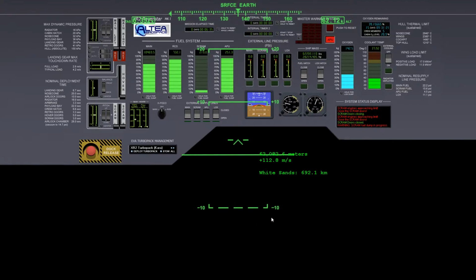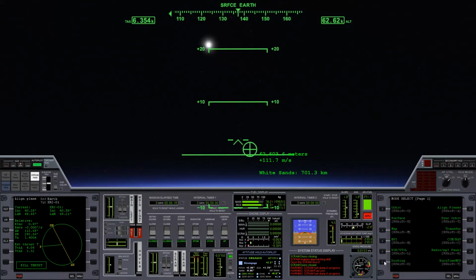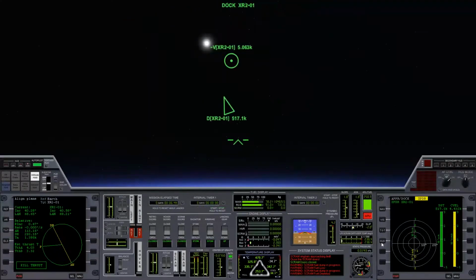Now at this point, there's no need for us to stay down in the atmosphere. So I think what we'll do is let's go to docking. Let's put our HUD on. And let's pitch up.